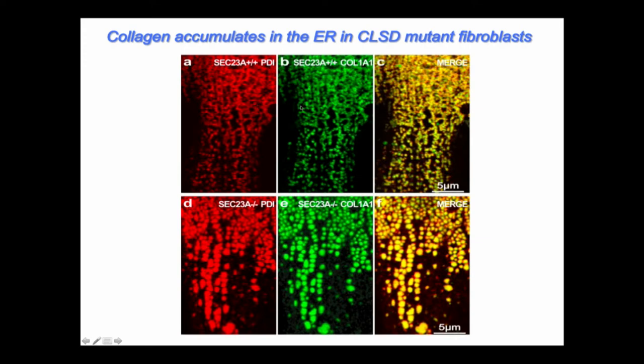The top panel on the left shows immunofluorescence using an antibody against a protein that is normally housed in the lumen of the ER, and shows the reticular network extended to the leading edge of this fibroblast. These cells also have transit forms of procollagen being processed for secretion, and the two are completely coincident, as you see in the merge on the right.